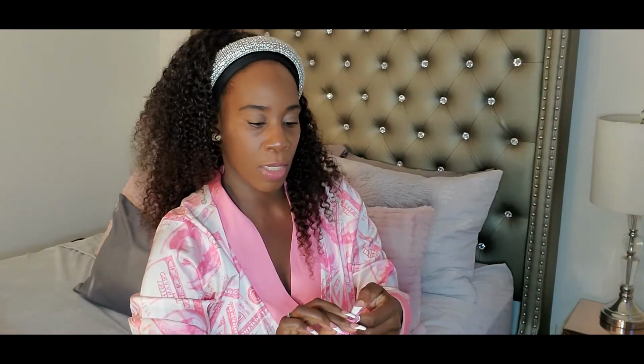The measurement I'm getting is saying 10, but I think when I measured it before, it's because my foot was up. So let me just measure again with it flat. Yeah, I'm getting right here.